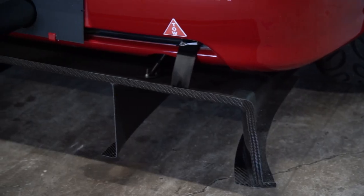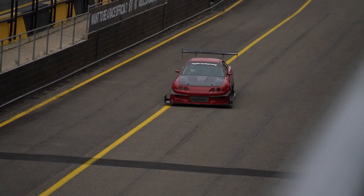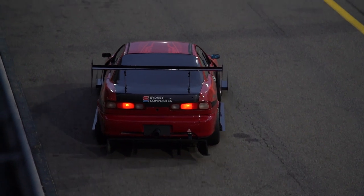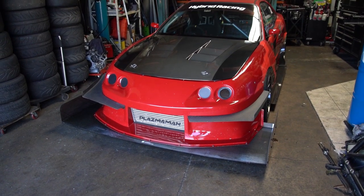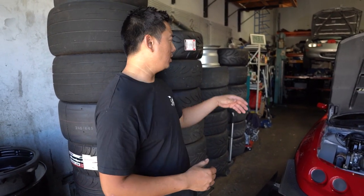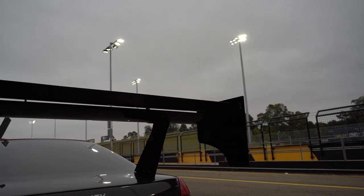Aero is one of the things that makes this car so fast. The car is light, low 900 kilos, and with 500, 550 horsepower, the aero keeps it on the ground. Over the years with many revisions, we've found a balance between front and rear. There's no point having a big splitter and a small rear wing. Whether the car is front wheel, rear wheel or all wheel drive, you've got to have that aero balance. So even though it's front wheel driven, it's got a decent sized wing to balance the front downforce of the car.